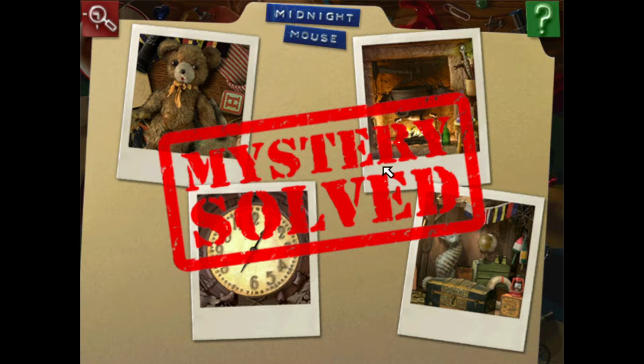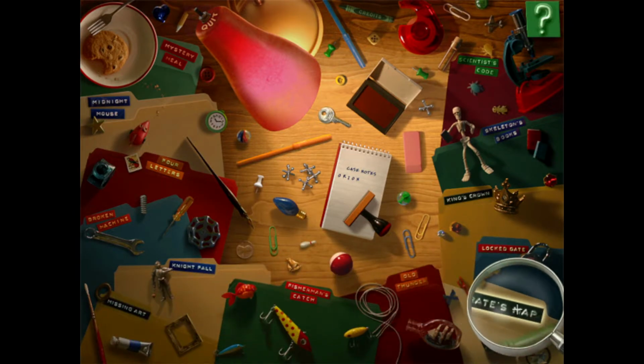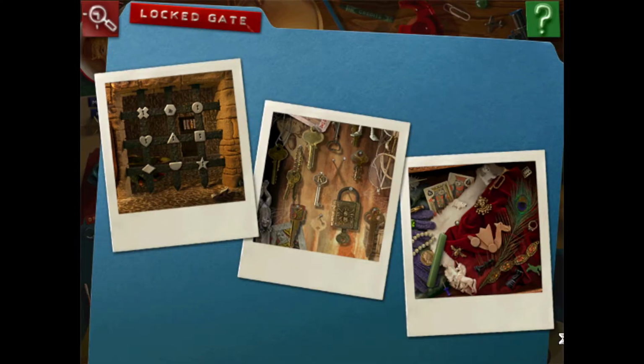Spooky Mansion Deluxe. Okay, so next. Locked gate. Oh, this one should be easy. How will you open the locked gate? Look for hints as you solve these I Spy riddles.